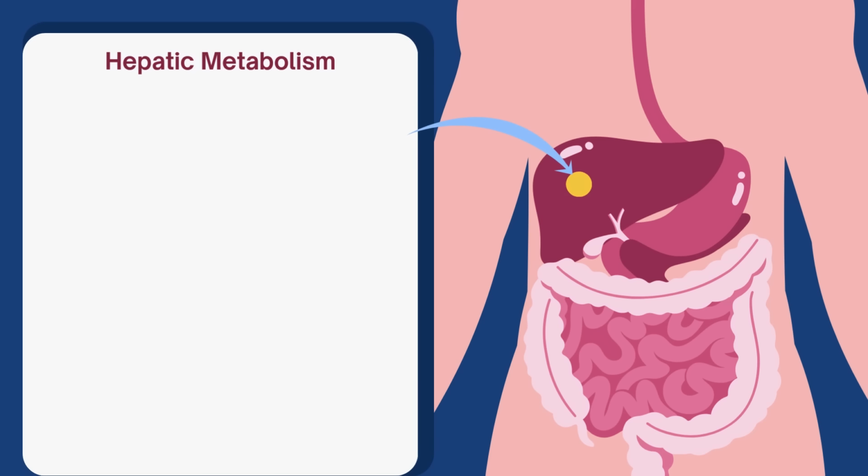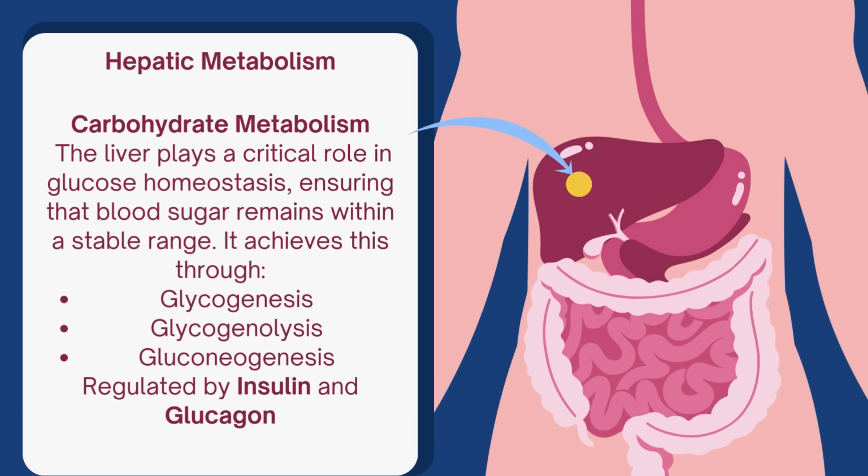Hepatic metabolism. Carbohydrate metabolism. The liver plays a critical role in glucose homeostasis, ensuring that blood sugar remains within a stable range. It achieves this through glycogenesis, storing excess glucose as glycogen. Glycogenolysis, breaking down glycogen when glucose levels drop. Gluconeogenesis, synthesizing glucose from non-carbohydrate sources like amino acids and glycerol. These processes are tightly regulated by insulin and glucagon, responding to the body's energy demands.